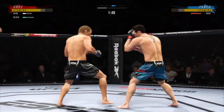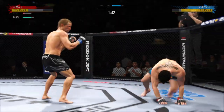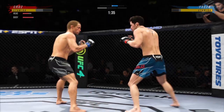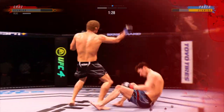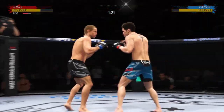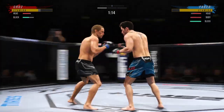Oh, big sticks up top. That's another one. He didn't like that left hand. He's got him hurt here. Oh! Just out of range with the big right hand. He's rocked. That was a beautiful hook. It landed perfectly, and it hurt his opponent very bad. Oh, he might be out.